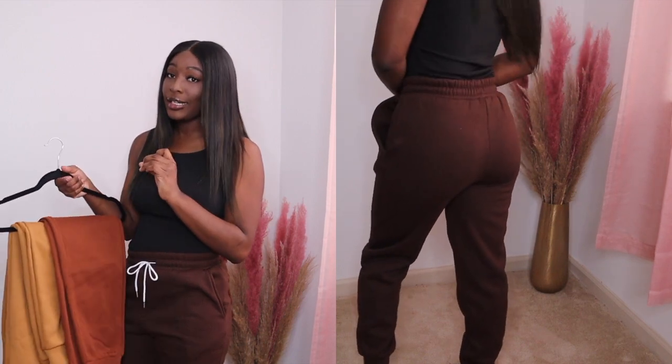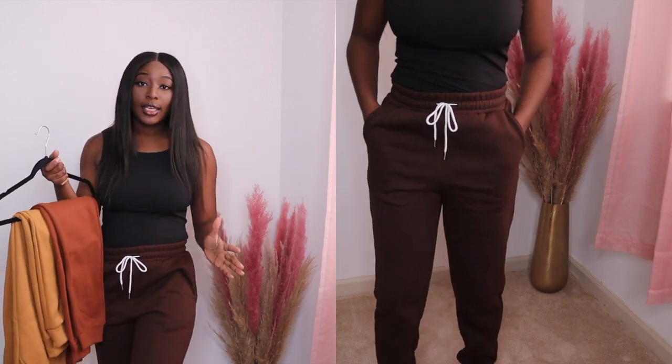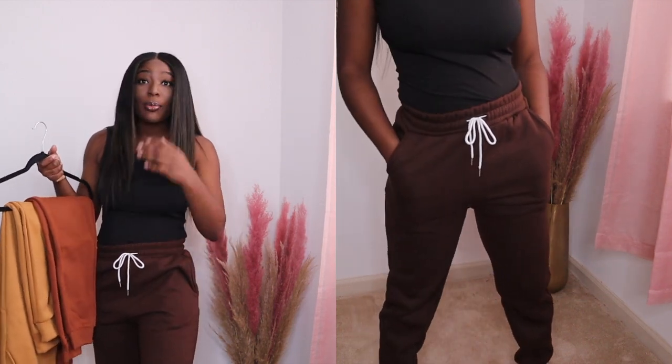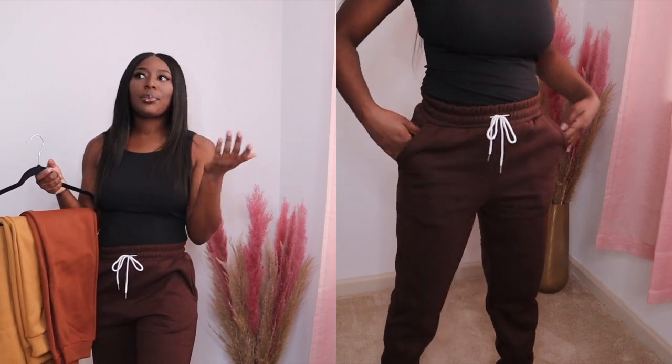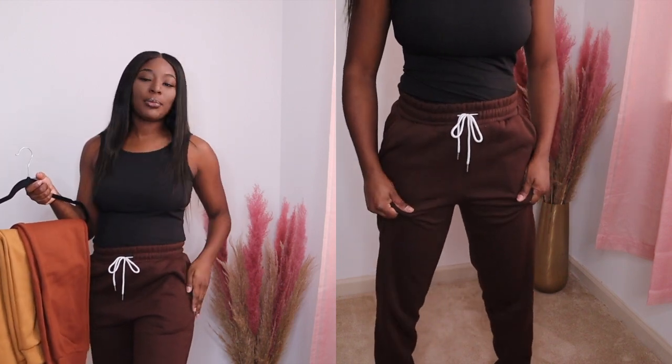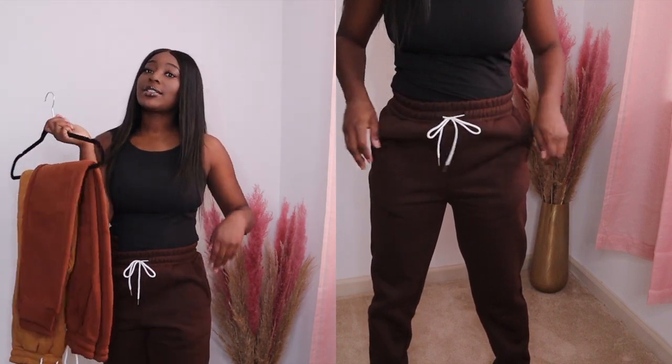Like, the quality, top tier. These things are so thick. They are so thick. I was surprised. I just knew these were gonna be thin because they were cheaply priced. I remember the price on these, they were like $23.